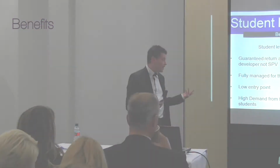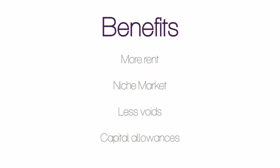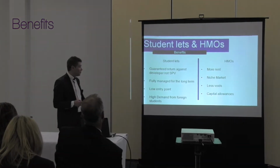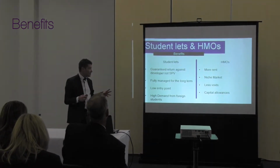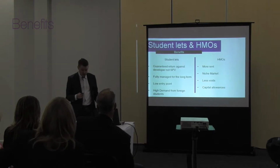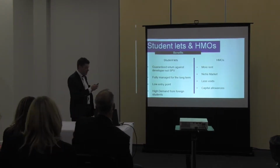Less voids, well, you can have less voids in HMOs. What I mean by that is it's very unlikely you have 4 or 5 rooms empty all at the same time, so you've always got an income stream, whereas with family lets, if the family leaves, there's no income until you replace the tenants. And because it can be seen as a commercial enterprise, there are capital allowances, which you can speak to your accountant about, which you can't get on family lets.